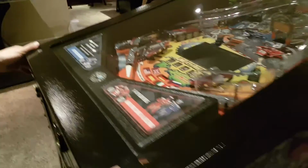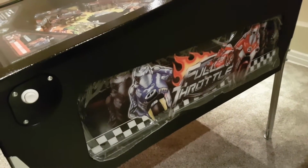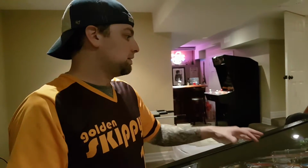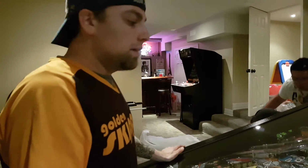I assume this thing changes too, right? Yeah. This lights up. Oh, cool. And all the lights are RGB LEDs. Like they all light up. I don't know how many different colors, but there's a million combinations on the playfield. Are they color changing then, I guess? Absolutely. That's cool.